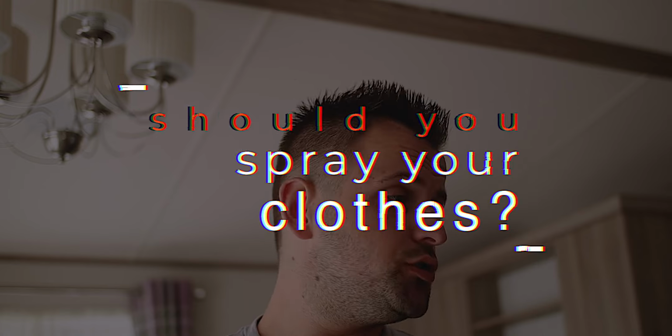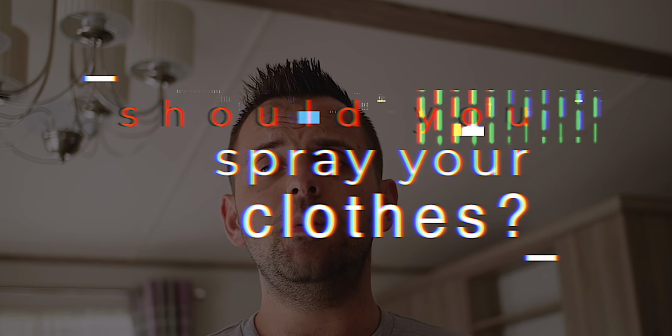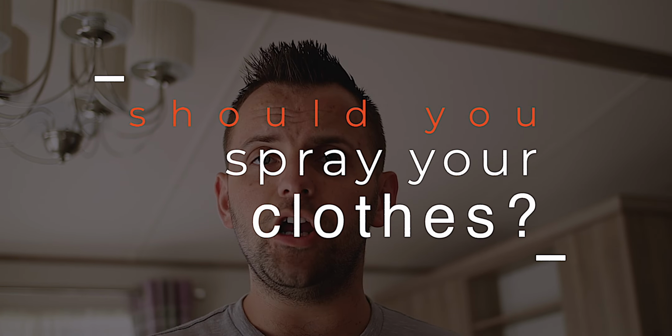And finally, should you spray your clothing? A lot of people ask, is it a good idea to spray your clothes? If you are using a fresher fragrance that doesn't necessarily develop a whole lot, it's kind of just a basic citrus fragrance or an aquatic fragrance, one of your gym freshies, then I would encourage you to spray your clothes. Your clothes do a great job at absorbing a fragrance and keeping it there, helping with your longevity by a couple of hours in a lot of cases.